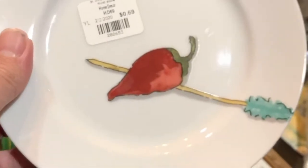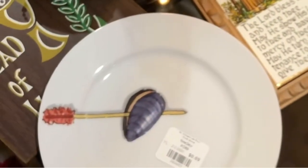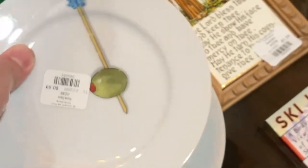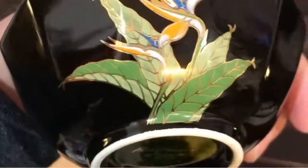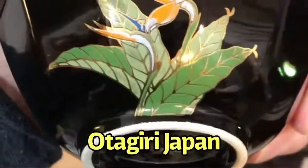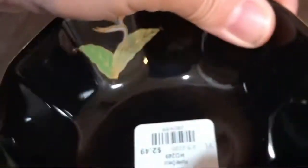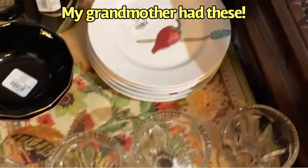So I have this one, 41 cents. A little shrimp. Tidbit. This cute little lacquerware. 41 cents. I got 4 of them. So $1.60 for all 4.